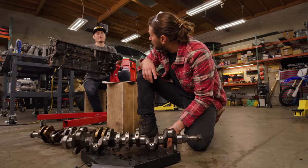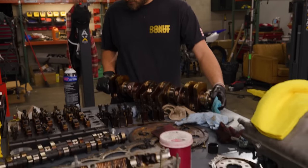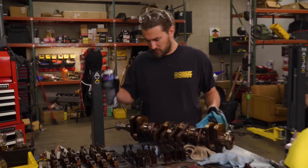How much horsepower can you put to that stock crank, you think? Stock crank, I mean, 600-700 horsepower, no problem. And I'm sure there are guys running close to 1,000 on stock cranks.